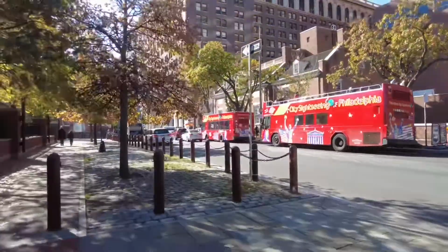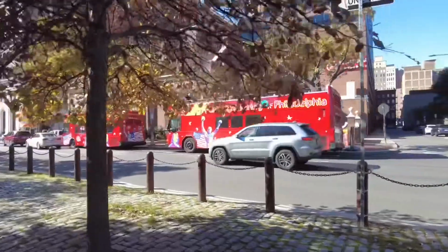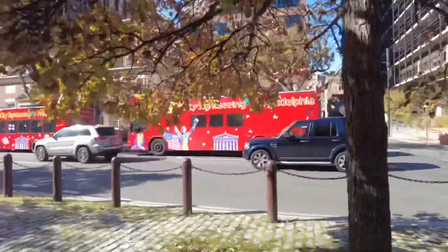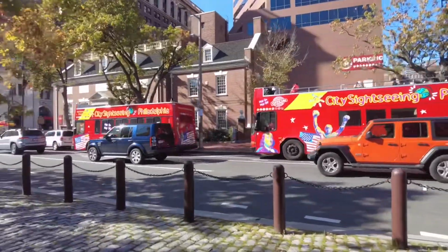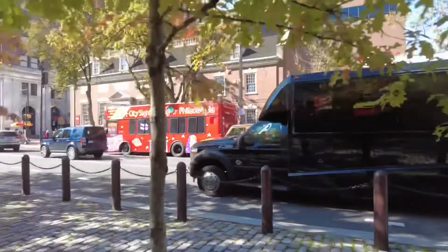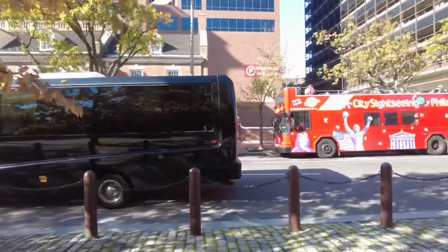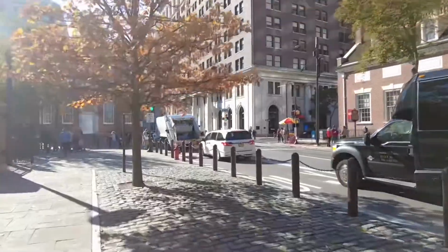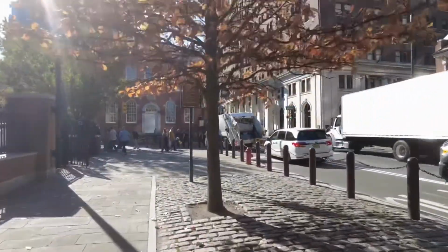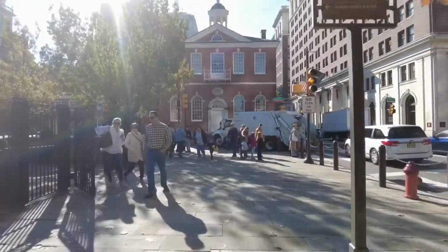And you also have to go through metal detectors at Independence Hall too. And they're even stricter in there. Sometimes I have pocket knives on me. And the Liberty Bell will let you in with a pocket knife. But Independence Hall, they won't. So. Not that you need a pocket knife for this area.